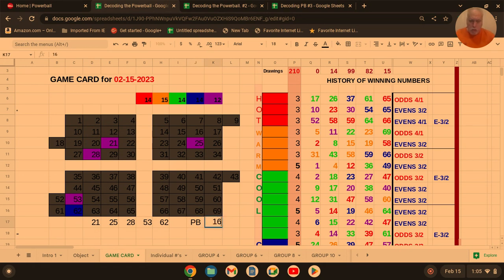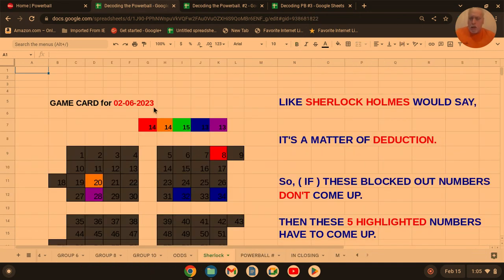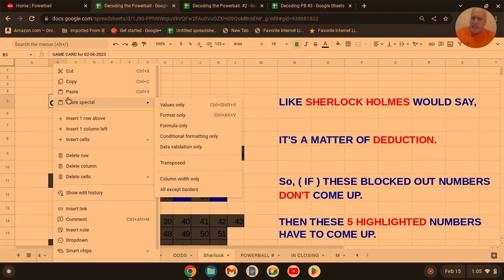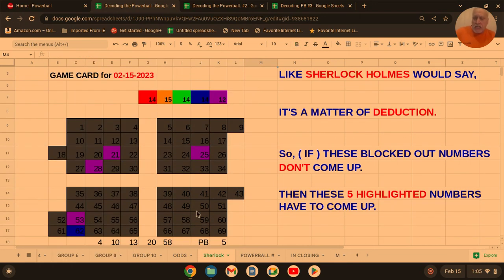Okay, so the numbers I'm going to go with are the 21, 25, 28, 53, 62, and the Powerball number 16. Okay, so a couple things here. Like Sherlock Holmes would say, it's a matter of deduction. So if these blocked out numbers don't come up, then these 5 highlighted numbers have to come up.